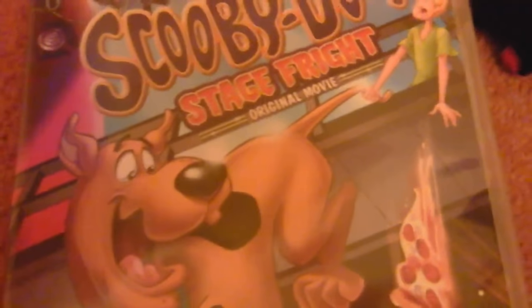Now, here we have a lot more movies. Wait, here's Scooby-Doo, Stage Fright. Another movie. Now here we have a lot more movies. Let's take a look. Despicable Me 2. How to Train Your Dragon: Riders of Berk. I think it's The Croods. Man of Steel. Madagascar 3.